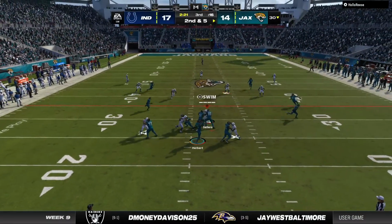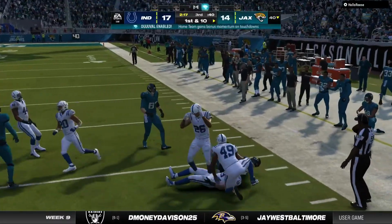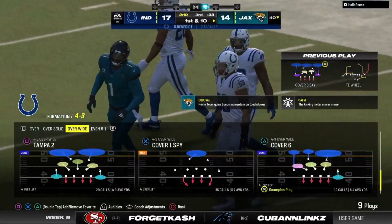Herbert now, looking for his running back, and he's got him. He takes this up to the 40-yard line before being corralled. They picked up 5 yards last time. Now they double it and get 10 here.